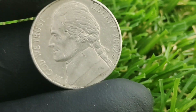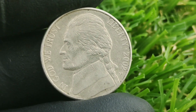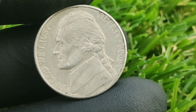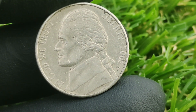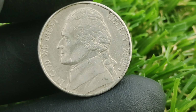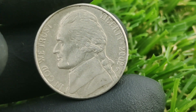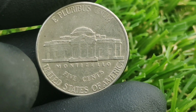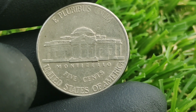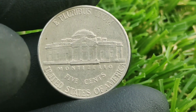Now that you know the story of the 2002p die crack nickel, you might be wondering how you can spot one of these rare error coins yourself. Well, let me give you a few tips. Look closely at the front of the coin, especially Jefferson's face. If you see a crack that runs across his cheek or extends into the reverse side of the coin, you might be looking at a die crack error.